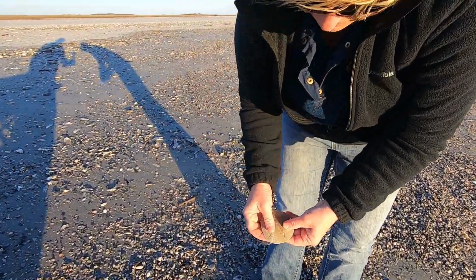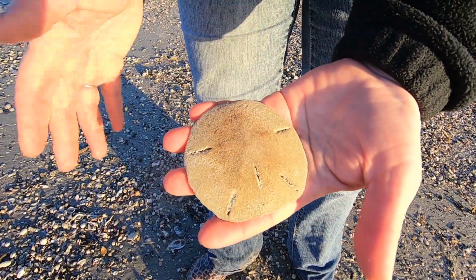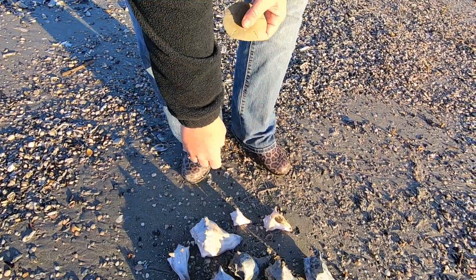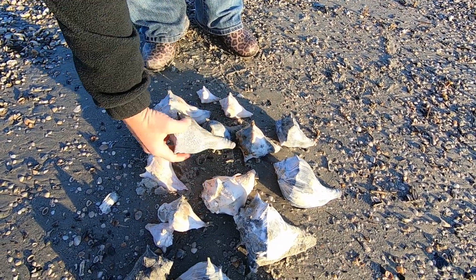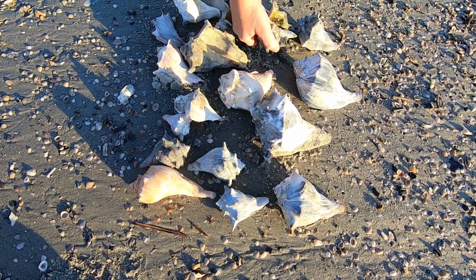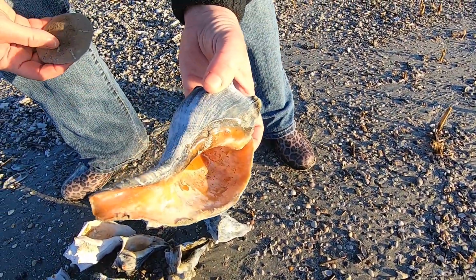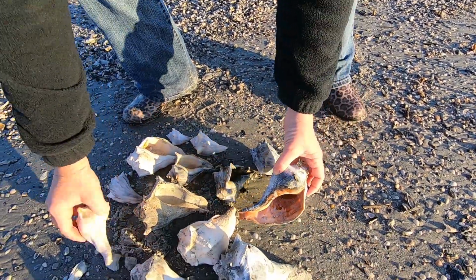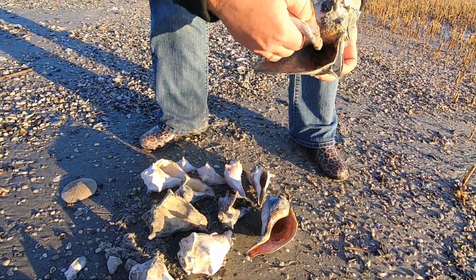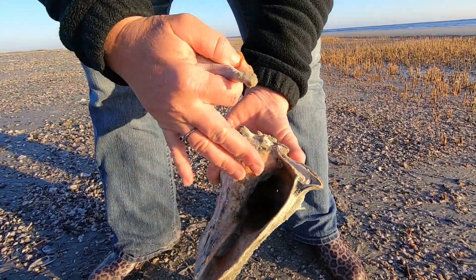Pretty sand dollar. It is dead already. It doesn't have any of its cilia on the back at all. And what's on the front is dead. And lots of really beautiful whelks. Ooh, look at that one. That one's really thick. It is. It's heavy.